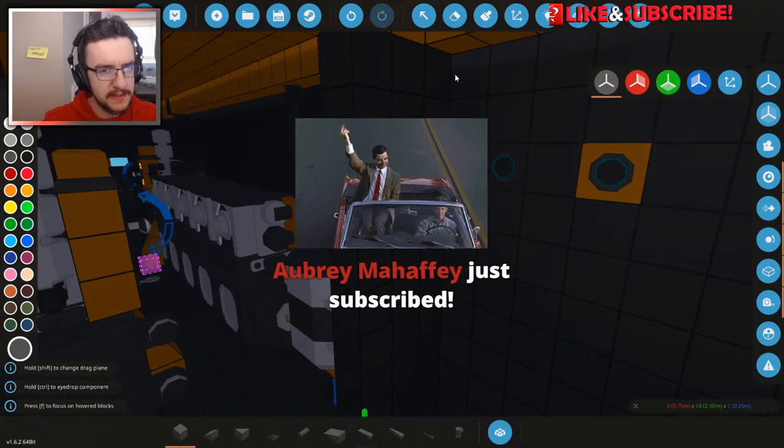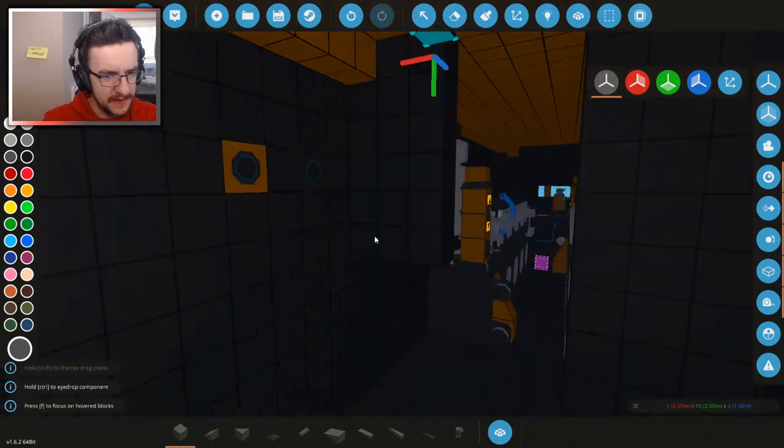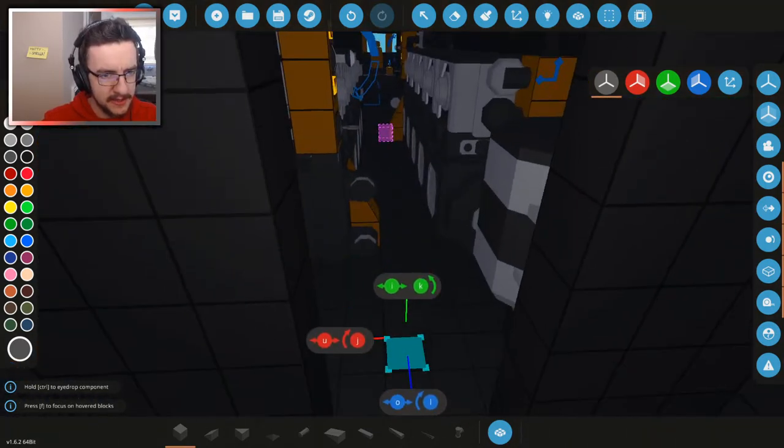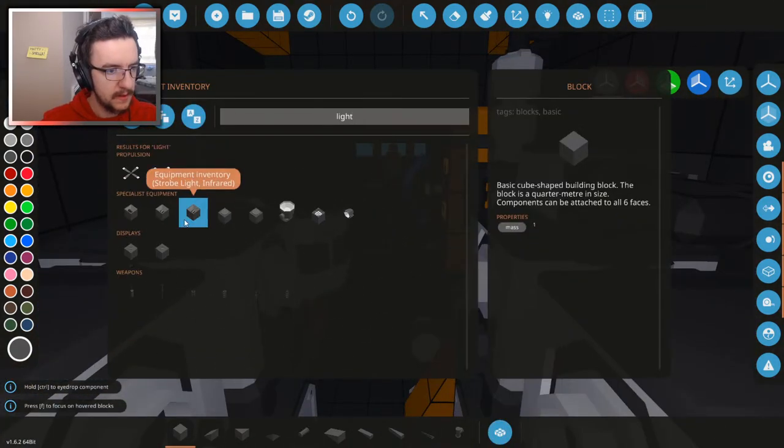Alright, let's do this. Up to the roof again. There we go. One and two. It's not all going to be this color, but for now it is. We will change it though. Okay, that's all good. So, I'm happy with that. We now need some lights. Let's do some lights in here.